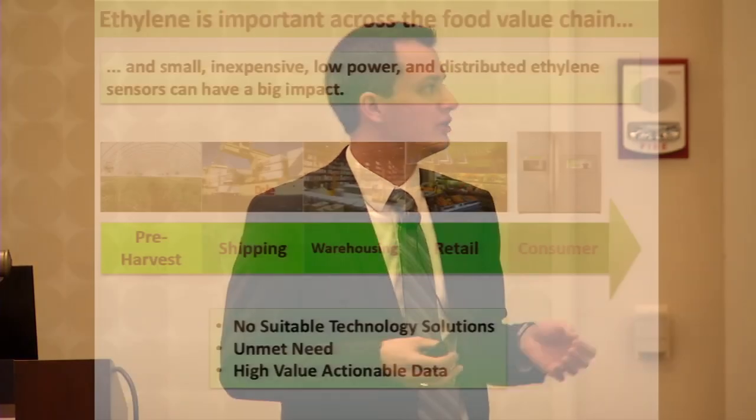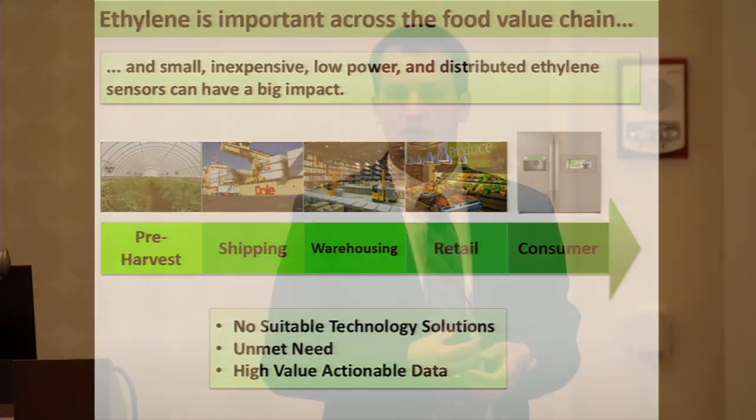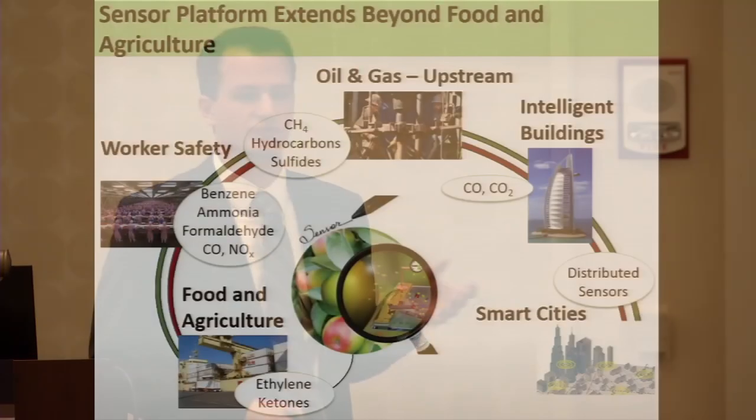With these sensors, you can do a lot of new things all across the food value chain. You can use it in pre-harvest to decide when to pick, let's say, a melon in the field. You can use it in shipping or in warehousing for smarter supply chain management. You can use it in retail to offer higher quality, optimally ripe fruit to your customers. And you could even have it in your refrigerator. One day, the refrigerator that sends you a text message to take the tomatoes out today or tomorrow before they go bad. But it doesn't have to stop at ethylene.